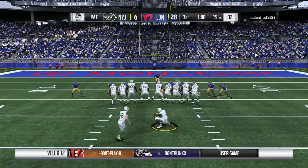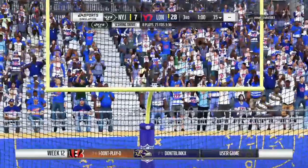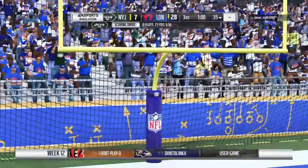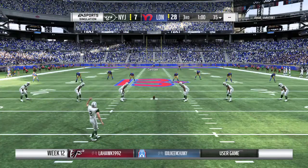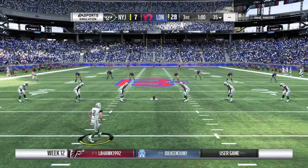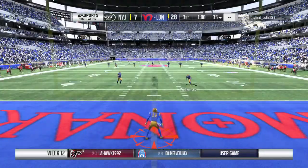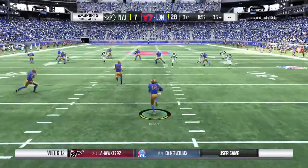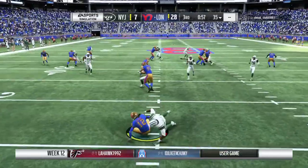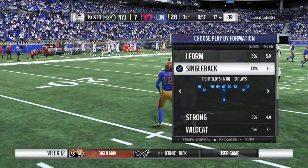Jets are able to cut into this deficit. Extra point up and through by Myers. And it's now a 28-7 ball game. Here's Myers now to kick it away. This is taken about 7 yards deep. And he will be brought down here at about the 17-yard line.